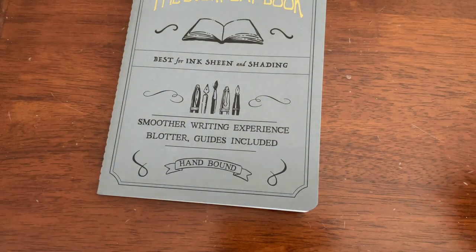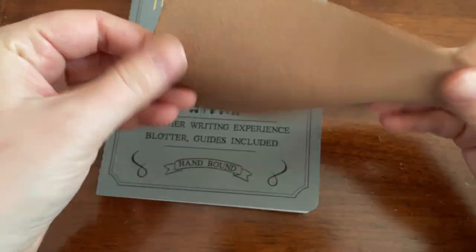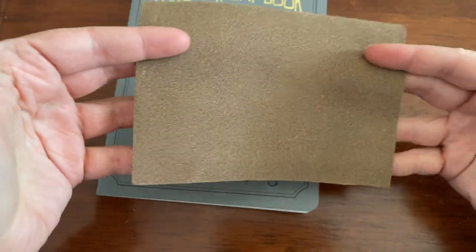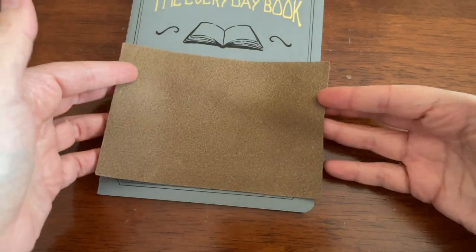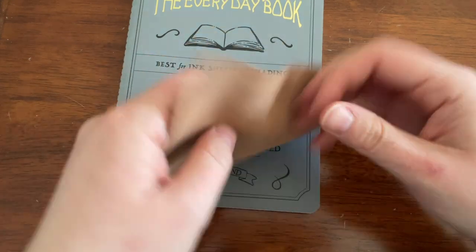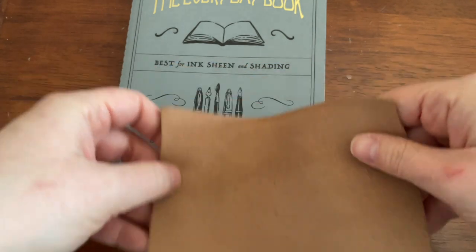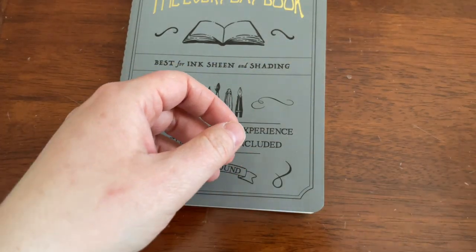And then it also comes with a little scrap leather blotter here. This is actually a B6 size. It's not the one that came with this. The one that did is an A5 size, so it fits the whole thing. I have just misplaced it while I have been using this book.